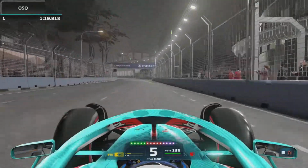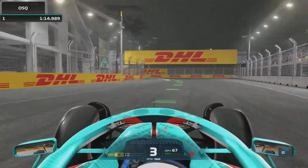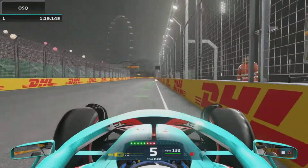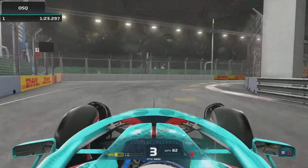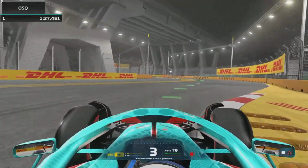You want to be careful there because that white line is actually out pretty far from the wall, and the white line does define the limits. You want to be careful there. I could have mounted that curb on the inside, but it has a little bump to it, so it's kind of inconsistent to do it at times. I didn't want to take the risk because I have noticed in the top left corner, it's been saying I've been P1 the whole time.